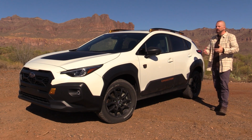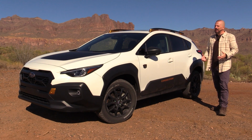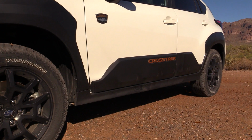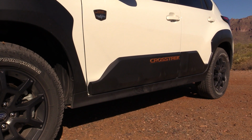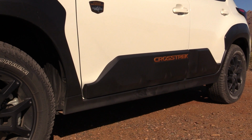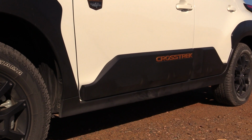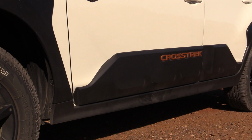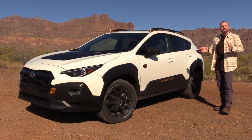Body cladding: bigger, thicker, chewier body cladding that has a nice texture on it. That is going to help protect this car, again, out here in the bush, with trees and branches trying to scrape you. And look at the cladding along the lower. Now, you're either going to love it or hate it. It's larger, it's thicker, but it also says Crosstrek in big gold letters. Very cool.